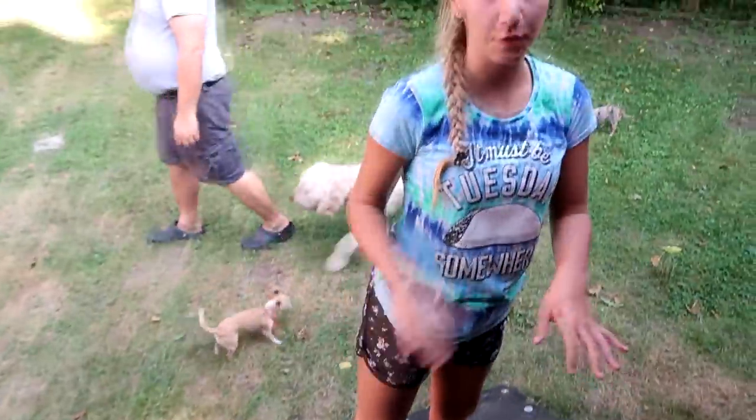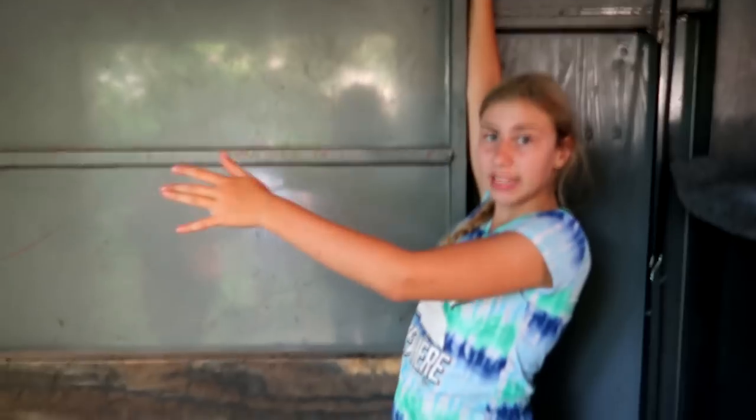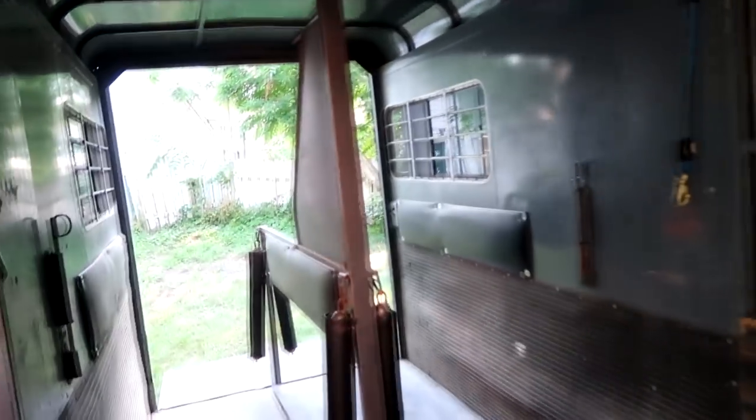It's a bit steep here because it's on a hill, but if it's on flat land, then it won't be as steep. So another thing that I like, you could take the part in the middle out and make it one big box stall. And there's a door here.